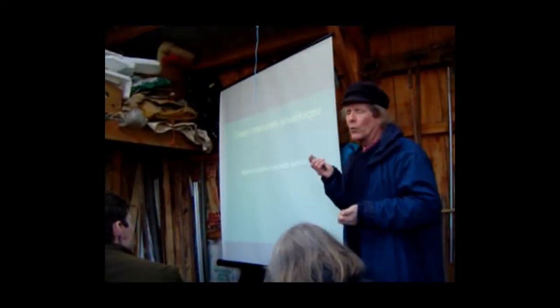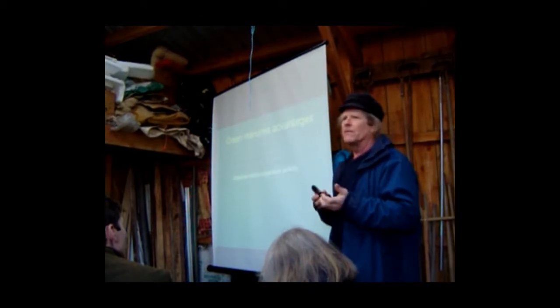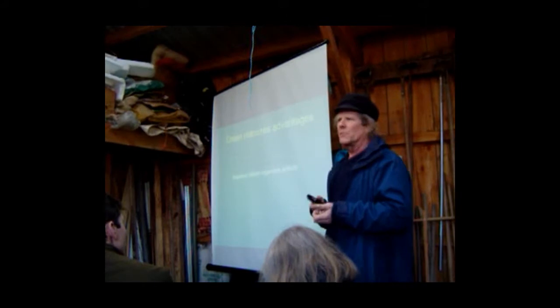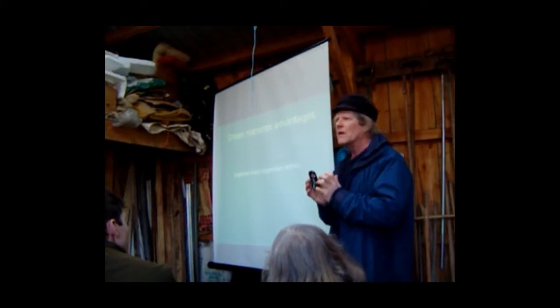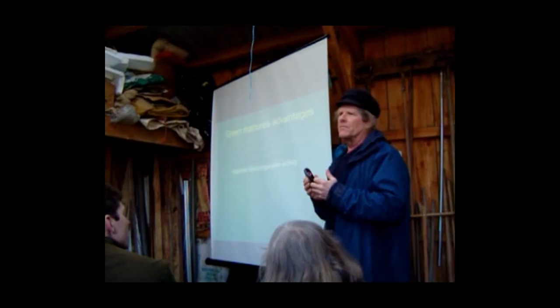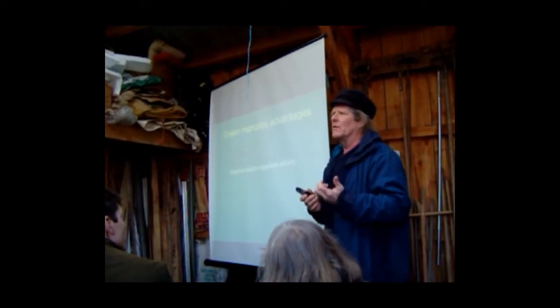Improving the microorganism activity is essential. Every species of plant has a different set of soil flora that inhabit it. So the wider the range of crops you grow, the wider the range of soil microorganisms you have. If you only ever grow barley and grass, you have a very restricted, very confined population of bacteria.